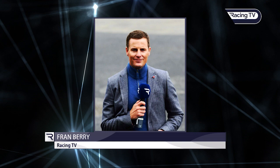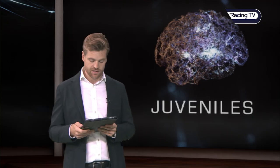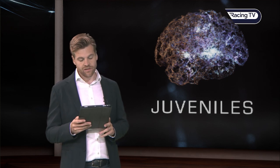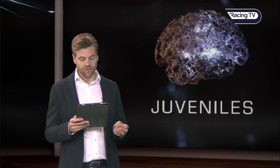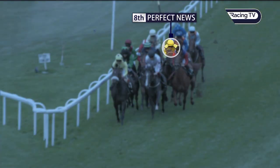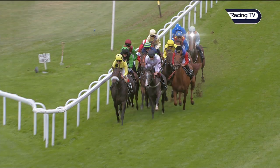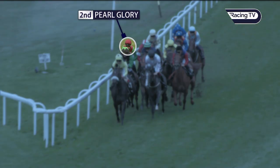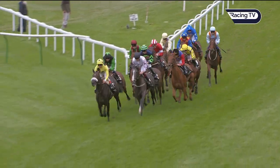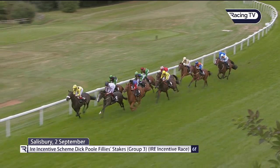Pearl Glory is stepping up in trip off the back of the Dick Poole last time. On this occasion, she finished ahead of Perfect News, and she also finished ahead of Misty Air. Was there a benefit to racing towards the far side, Fran? Would you forgive some of those who perhaps raced a little bit out towards the centre of the track as the race unfolded? Yeah, to a point.